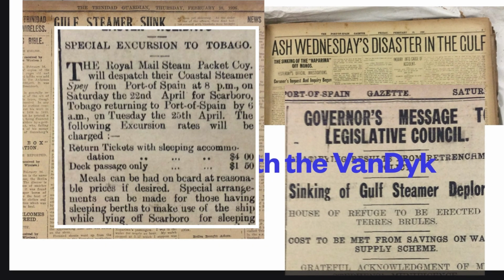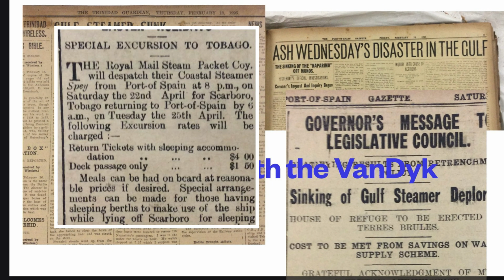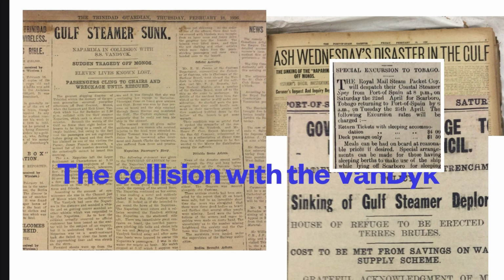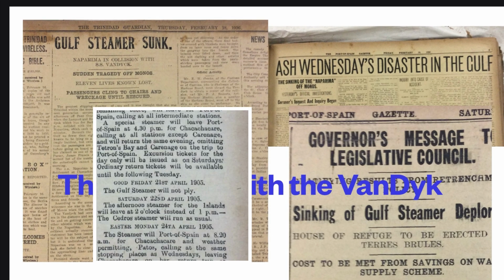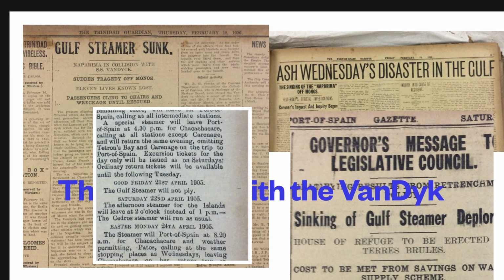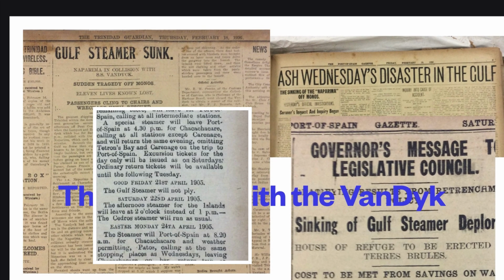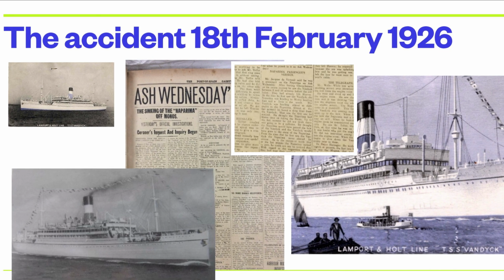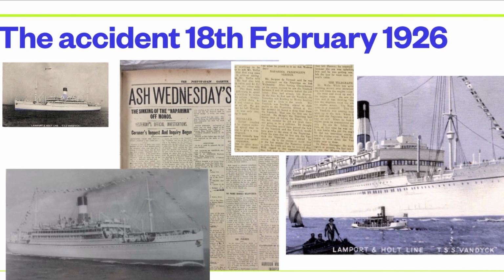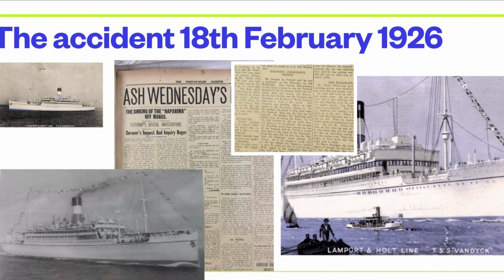Over the 20 years that she served the public of Trinidad, there were many articles in the newspaper about special trips made to different ports, including some trips around the island and as far away as Tobago. In 1926, there were a number of articles about her sinking following extensive coverage of the Commission of Inquiry.